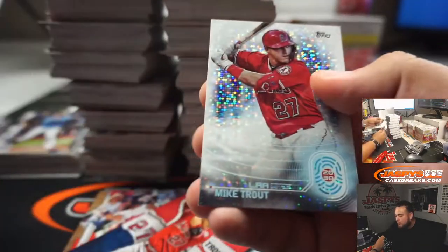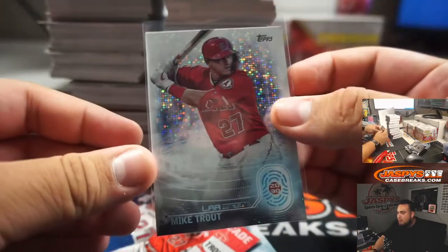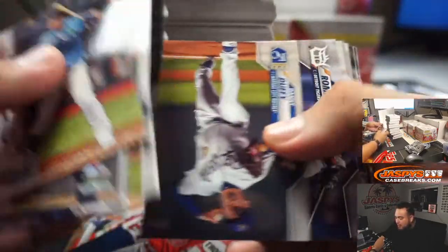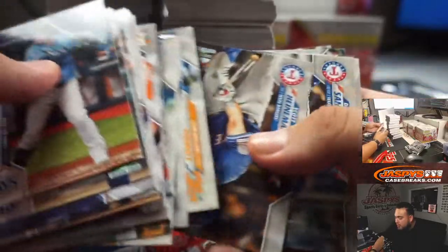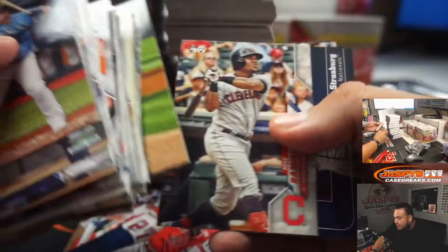Trout, I think anything Trout. It's just worthy of anything. I mean, I'm sure there has to be some different rookies in here that I'm chasing. But I feel like they put all the main ones in the first series. So maybe we're just chasing more short prints for some of those players, like Bo Bichette and stuff. I mean, I don't know. I've been kind of slinging through this.